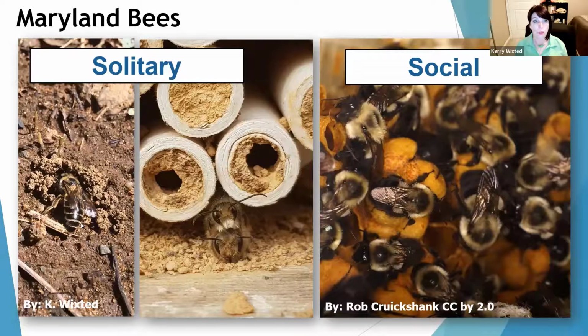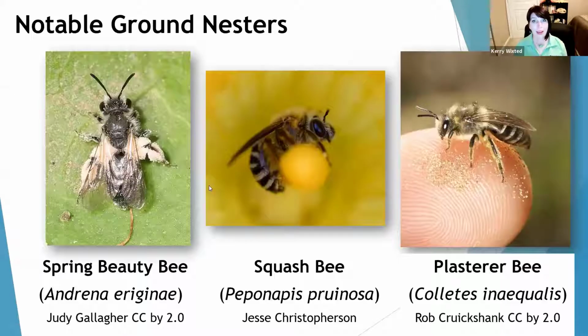So in the world of solitary bees and also in the world of social bees, some of them nest in the ground and then some also nest in tubes and tunnels. And in Maryland, about 70% of our bees nest in the ground. So that's a large majority of them. And so here are just a few of our ground nesting species.